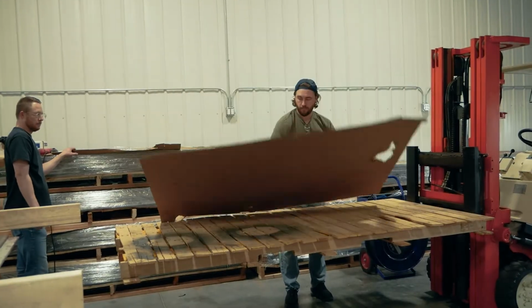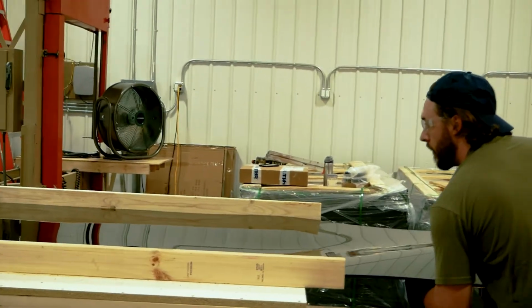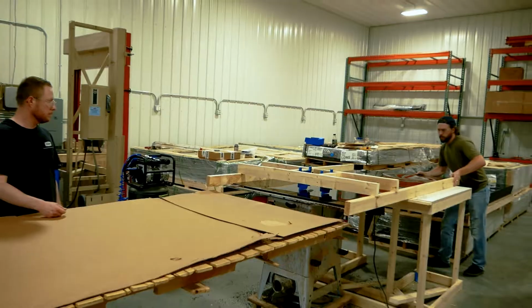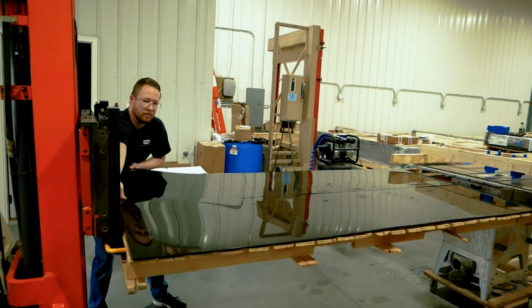Because we had to buy plastic from suppliers that we don't normally work with, they could only sell it to us in large sheets. So we had to build this table contraption and try to hook it up to a table saw. And now we're having to rip down every single sheet before we can run it. So that's just another added labor and input cost of processing the raw material before we can even use it.